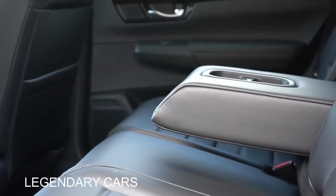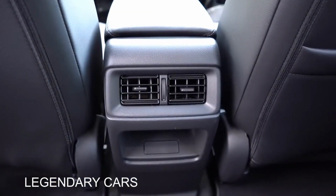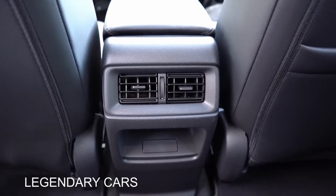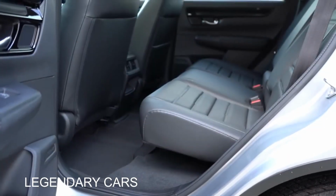Rear center armrest with cup holders does come standard. I like that. Rear USB charging ports for the Sport Hybrid trim levels. So therefore, we don't have them today, unfortunately. There is rear ventilation, though, that does come standard back there. So I do like that. And honestly, one thing I think it was missing would have been nice to see some rear window sunshades back there. I'm just saying.